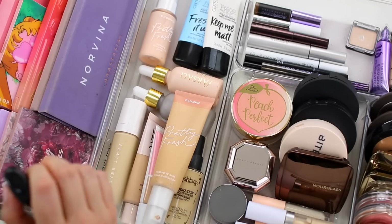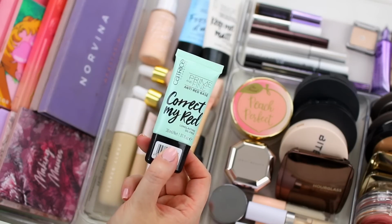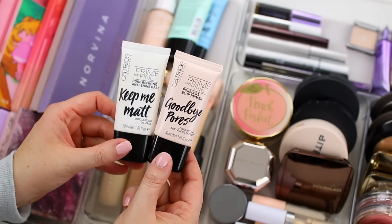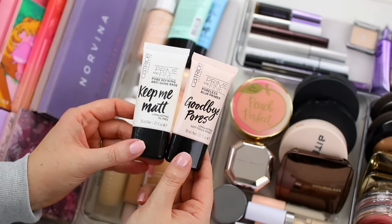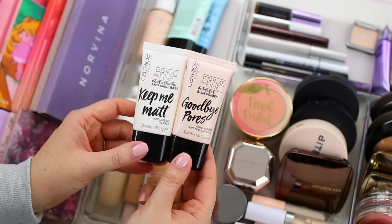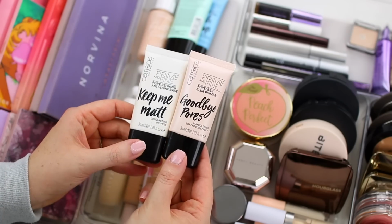I kind of switch back and forth between full coverage and light coverage, but on days where I do wear a light coverage tinted moisturizer, I do think that this could come in handy if I used it underneath because it would cover a lot of that redness. I don't know what the exact difference between these 2 would be. I mean, one is supposed to keep your skin matte, and the other one is marketed as like a poreless primer. I do think the Keep Me Matte primer does keep my skin looking pretty poreless and pretty flawless, so we'll see how they compare. I don't know if it's going to be an addition to my collection that I need because I do love this one, but we'll see.